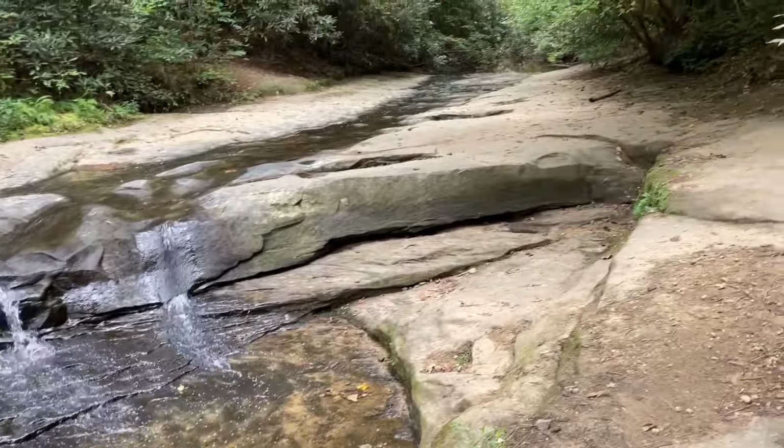Another beautiful hike. This is in the Red River Gorge Geological Area. Here we go. Oh gosh, it's so pretty. Now this is a real natural bridge in the sense that there is water running under it. It was formed by water cutting through that rock.